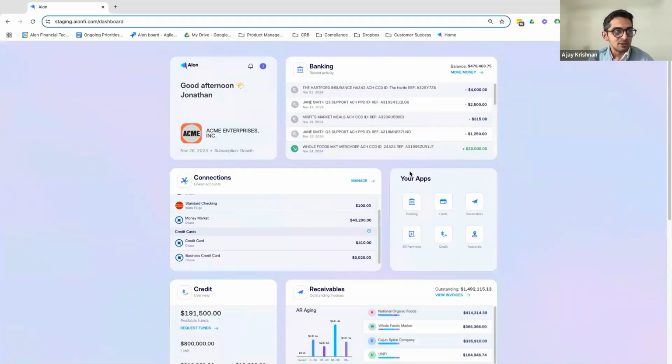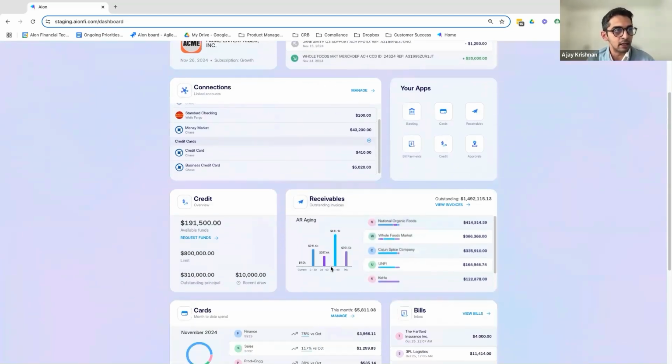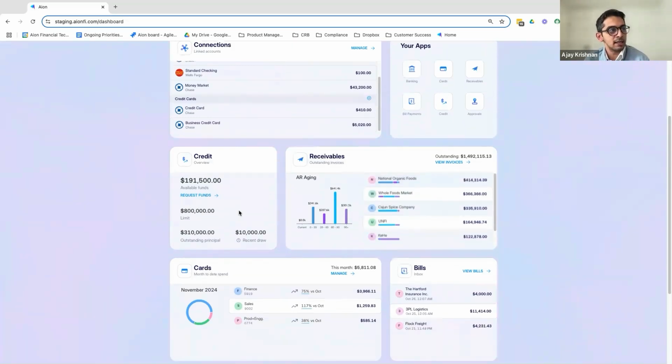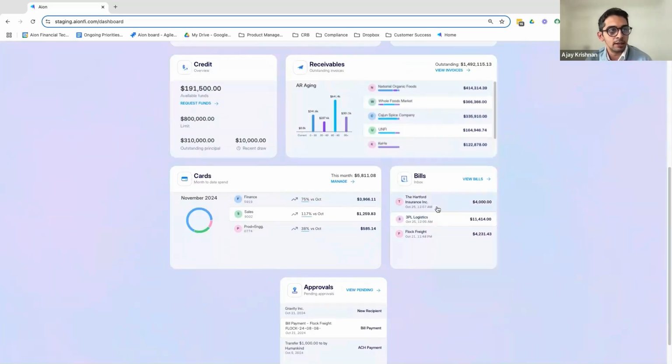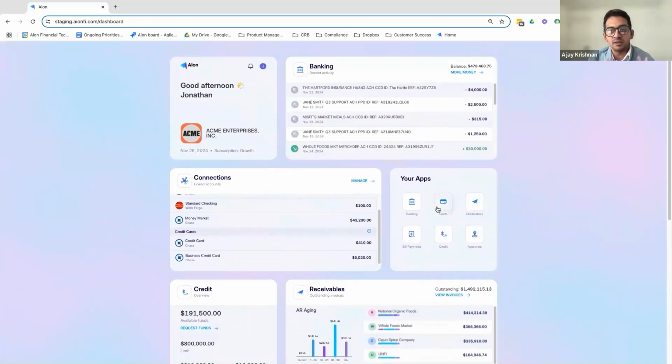This is an easy to use navigational dashboard here. Anyone who opens an Ion account essentially will see this. And you can connect external banks here. You can invoice, look at your AR aging to see what your customer patterns are, look at what your outstanding credit looks like, monitor your card spend, really look at bills coming into your inbox and any approvals too. But basically, the gist of this is you can do all of this in one place.